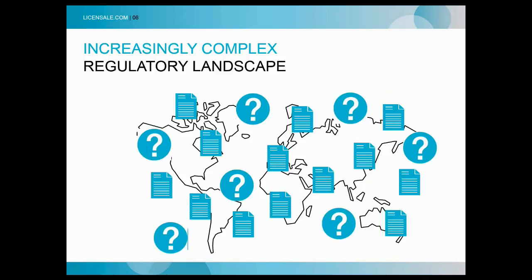So let's look at the current situation. As growth in the medical device sector continues to shift from the traditional US, EU, and Japanese markets towards emerging markets, and the need to get to market first is becoming more and more important, the regulatory landscape has become increasingly complex. In fact, even in the EU, where requirements should have been harmonized under one directive, the implementation of regulations is rarely uniform across the board.